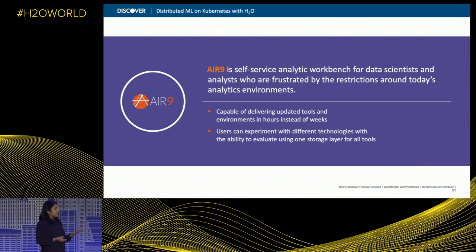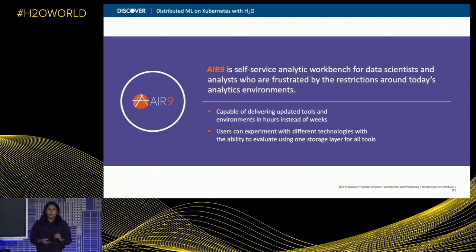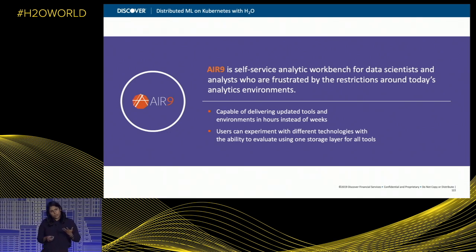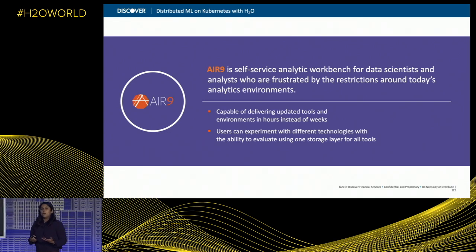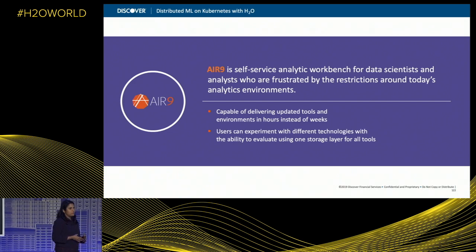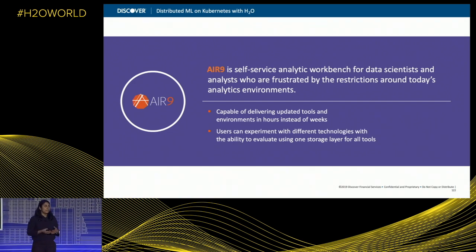So we built one in cloud called AirMine. It's a self-service machine learning platform, with a very intuitive user interface for the end users. So the end users, once they go in, they can provision their own personalized work environments. So we offer choices like H2O, Jupyter, RStudio, SAS, and currently we support 4 versions of H2O.